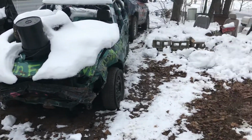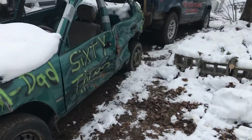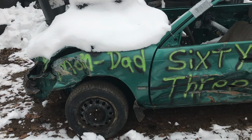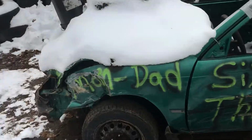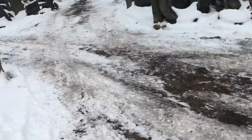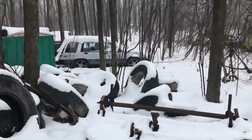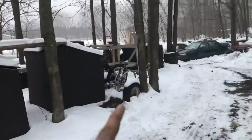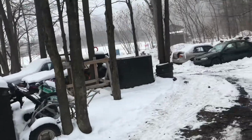So I'm just going to do a walk around and show you what I got for cars at the moment for my current inventory as of today, the 15th of January. So got the 97 Corolla, stovepipe, sitting over here. I have one of my 87 Tercels sitting over there, the road one. The other one is over here, sitting next to Ugly Duckling, the Cavalier.